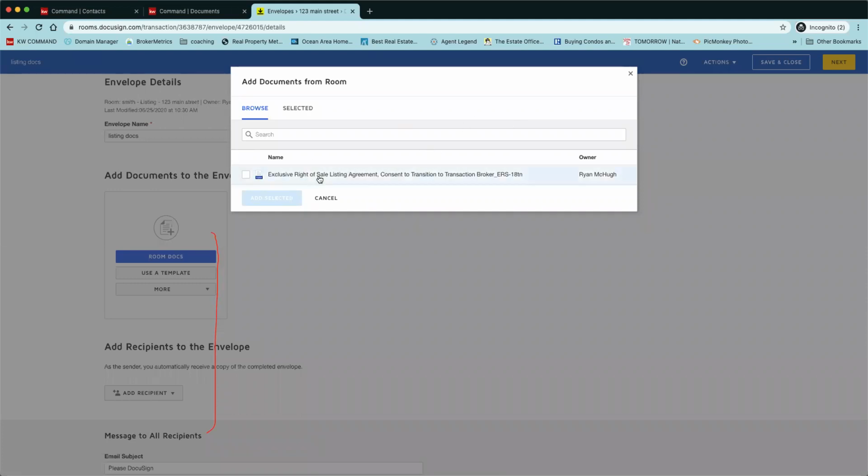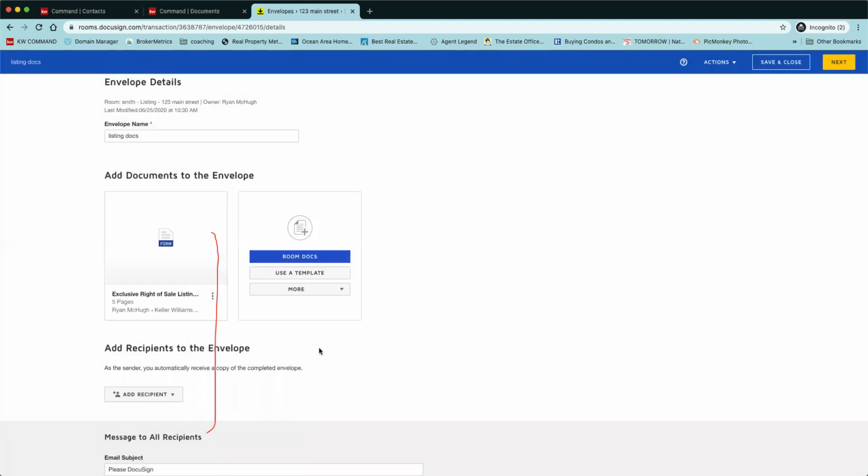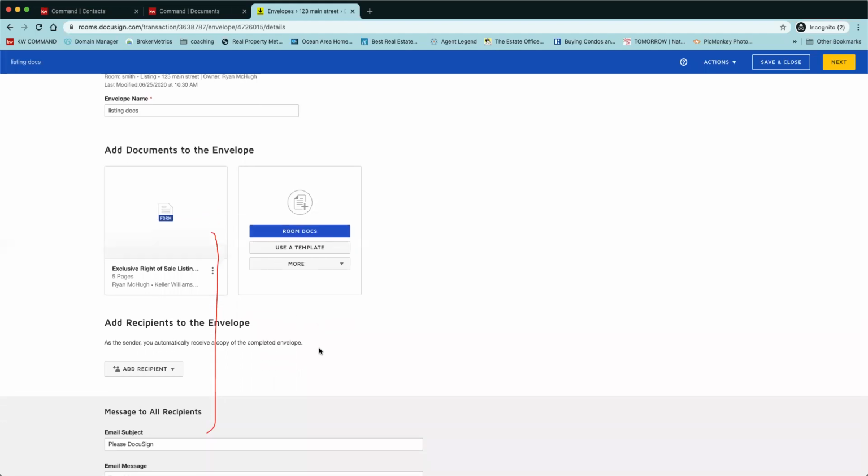So we only put in a listing agreement. So we have one choice, nice and easy. We check it and we hit add selected. And then we'll give it a second and it'll load that document up. Now, this is a key part of signatures that people constantly struggle with and ask about.